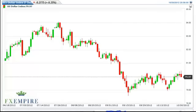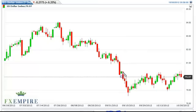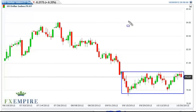You can see that the dollar index initially rose during the trading day on Tuesday, but turned around and fell below the 80 handle again. This is a simple return to consolidation, and it does look like we continue to struggle to get above this resistance area. The fact that it's gone sideways isn't a huge surprise.